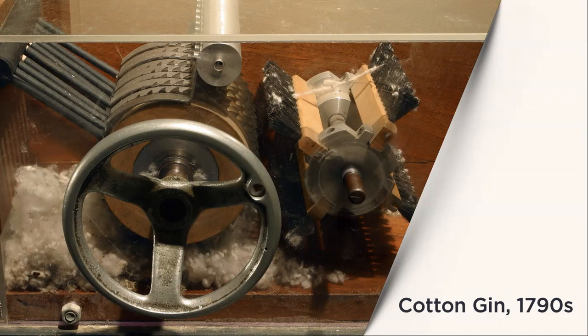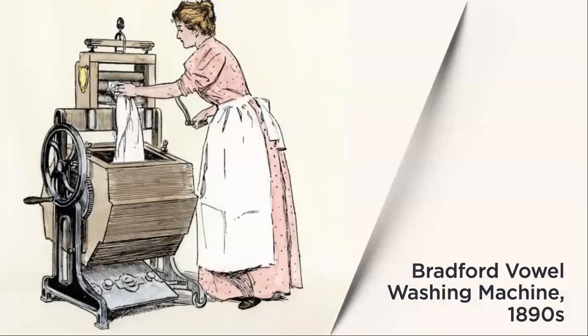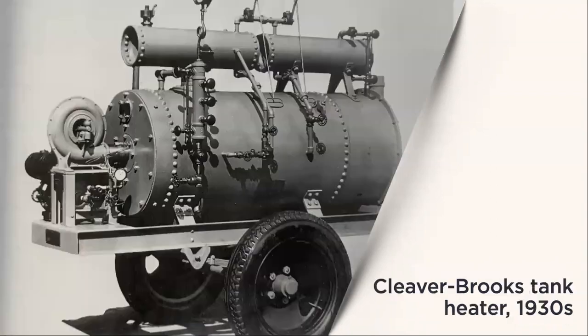So somebody could look at the cotton gin and immediately know what it was capable of, and then they would put it to use. In an interesting parallel, washing machines for the household in the 1890s, you would look at it and understand how it functioned and be able to take it up and begin working with it, because the affordances of the technologies were visible right in the machine itself.